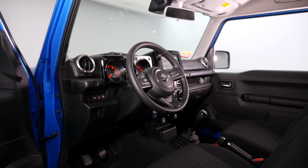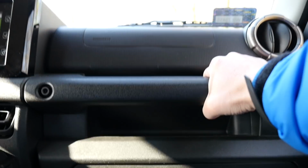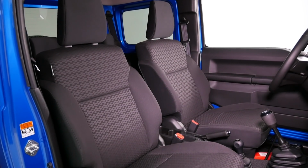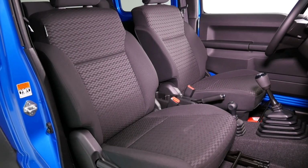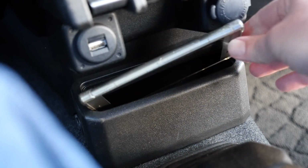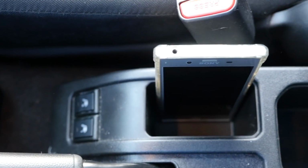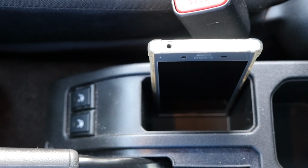While off-roading, the front passenger will appreciate the grab handle over the glove box. Unfortunately, due to the car's small exterior dimensions, there is also not much space inside for your bits and bobs. The cubby next to the USB is too small for a modern 5-inch smartphone. There's another cubby next to the handbrake. This is also where the seat heater buttons are.